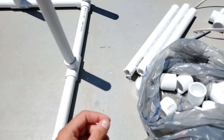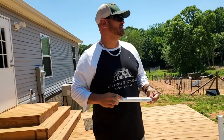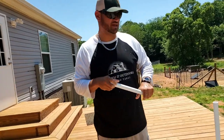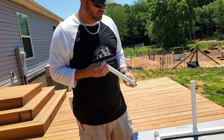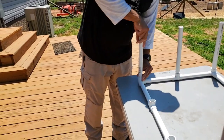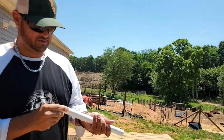Who taught you how to make this? I didn't. I saw a lot of groups on Facebook post different ones. There's some that have like crosses, some that are attached to stuff and all that. And I just came up with this one because this one's easy. I don't need a drill. All I need is a saw. You don't even need a jigsaw. There you have it, boys and girls.